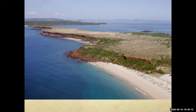And so when we actually went out there and spent 3 months over the course of a year working on these islands, we actually found a whole bunch of endemics on these islands. So they turned out to be far more interesting than I'd actually anticipated. So I'll just give you a few of the iconic animals of the Kimberley, just to whet your appetite if you haven't been up there.